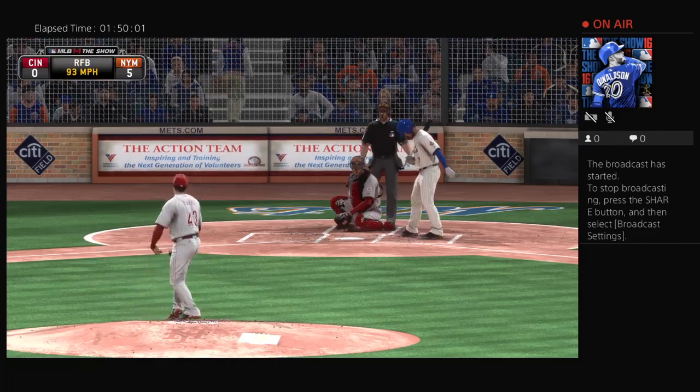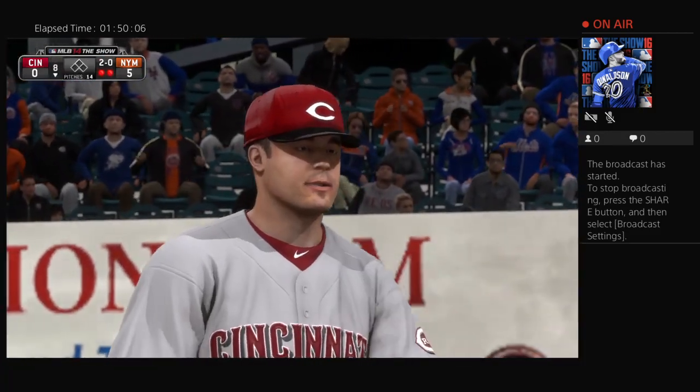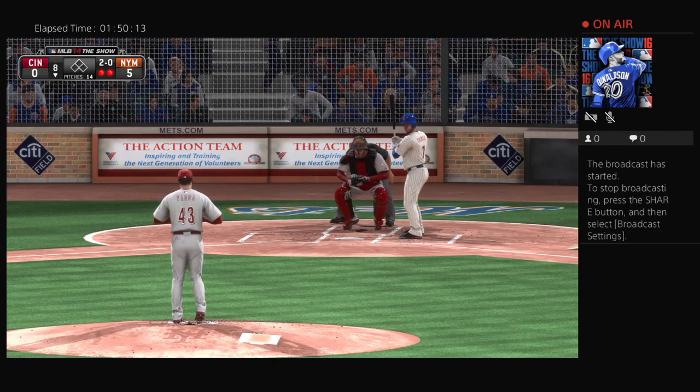Up around the letters with that one for ball 2. I think he's letting this situation get the better of him out there. But you have to have a short memory if you're a relief pitcher. You can't dwell on what just happened.